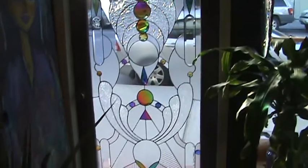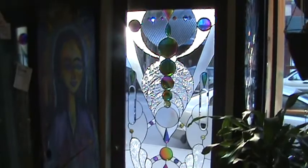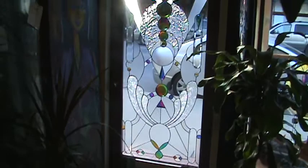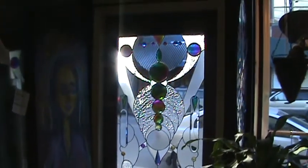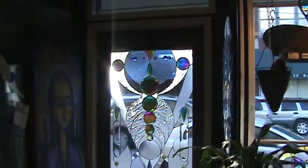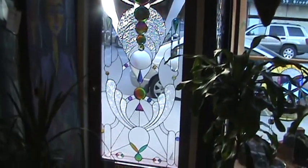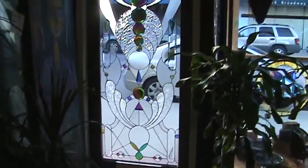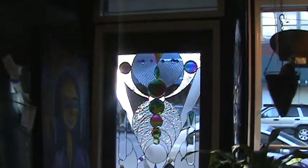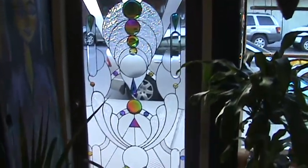This panel here, I'm charging $2,000, actually $2,250 for this whole door. Framed in oak, and I'll ship it anywhere in America, and the shipping will cost roughly $100, $150. Not only can you not buy this anywhere in America, because nobody makes dichroic bevels, but odds are good you're not going to find anybody who could make this panel. It's all copper foil. There's no reinforcement. It defies a lot of the laws. It's structurally designed well in order to create its own strength.